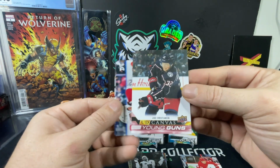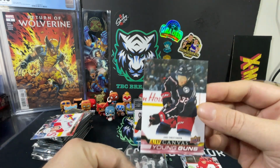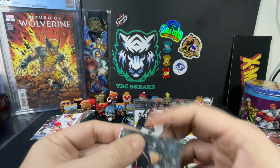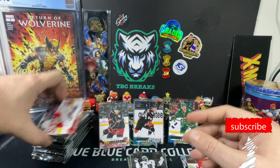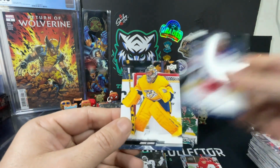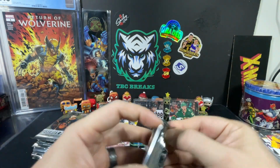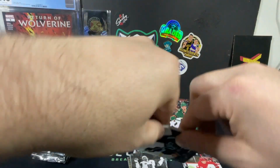There we go, Jake Christensen on the Young Guns canvas. Those canvas cards are really nice. I like those. Marvel's doing that with their Unbound set this year, too. Those are numbered out of 299, I believe. All right.